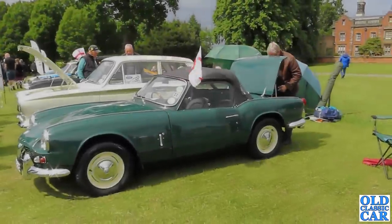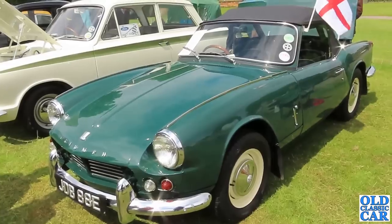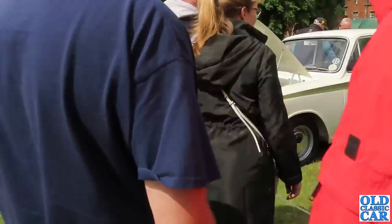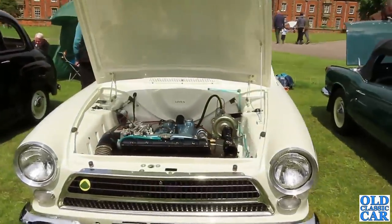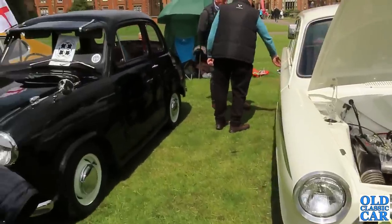Nice Spitfire Mark II. It's 1967, early 1967 on an E. The Mark III that came out later the same year had the raised front bumper. Got a Mark I Lotus Cortina. This one featured in the video I did at Crew Heritage a little while ago, so if you want to know a bit more of the history of this one, dig out that particular video. Lotus Cortina.